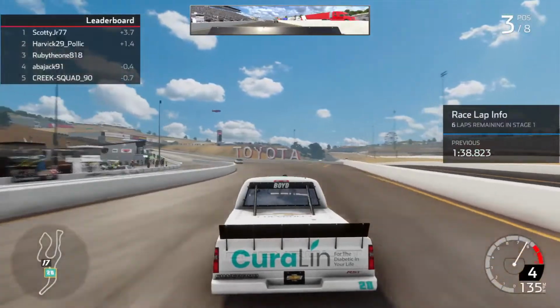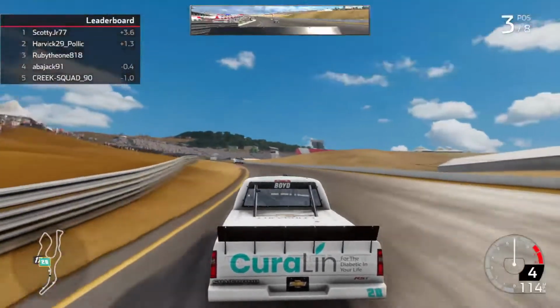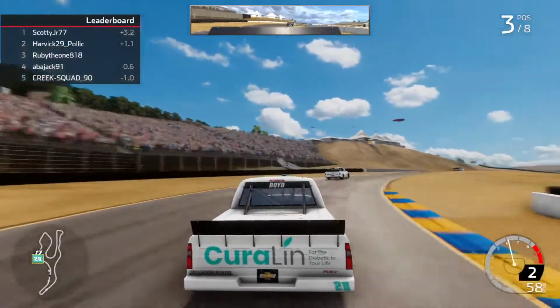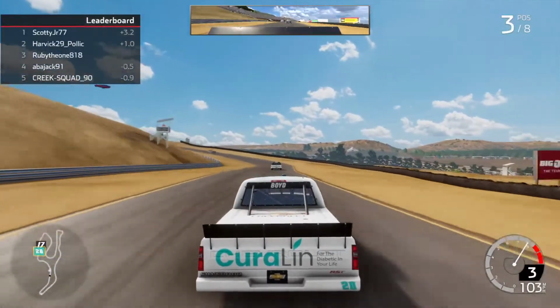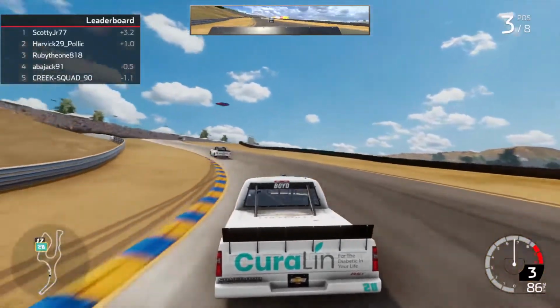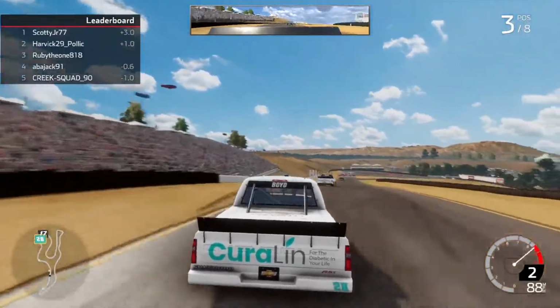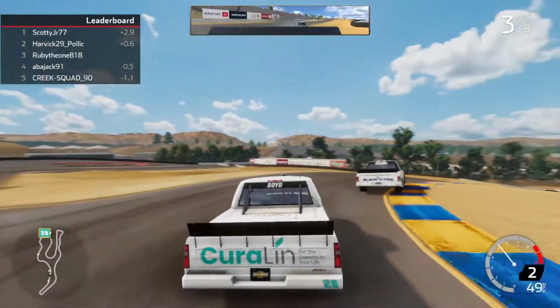Creek going in the back now. He's in fifth spot. Applejack has taken the fourth spot. Creek is in the fifth spot. Scotty Jr. still is your leader. It is Scotty Jr., then it's Harvick, Ruby, and Applejack, then Creek. That is your top five at the moment.